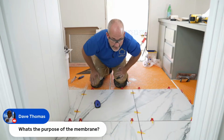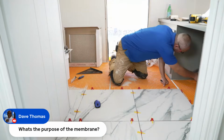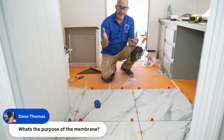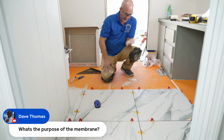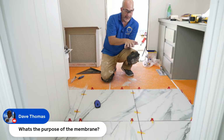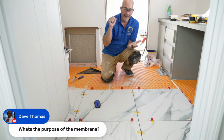All right. What's the purpose of the membrane? Well, the purpose of the membrane is two things. It acts as a crack isolation membrane. When you have a subfloor and then another layer of subfloor or plywood, they are built differently and have different properties, and they expand and contract at different rates. Generally speaking, tile work does just fine under normal conditions. But we have to build things to withstand extreme temperature variation, because storms happen, power goes out, and especially in the north, you're going to get extreme cold.